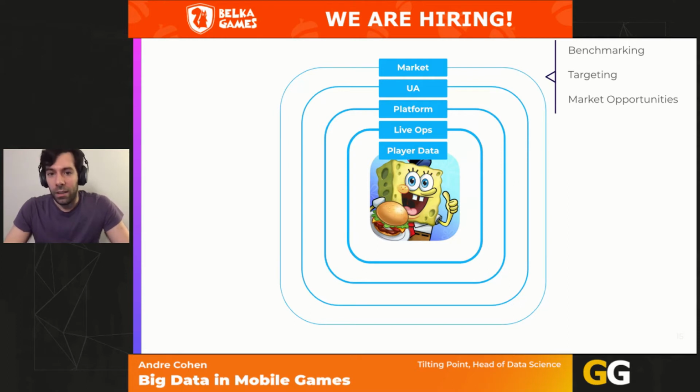These are all things that you can take into account. And again, these are connected to UA, and there's a deep connection to platform and the live ops that you do and the player data. I would argue that the decisions, the data that you get in marketing at the market level should be connected all the way down to the player data, because there are some attributes that help you inform about live ops that you're doing, right?